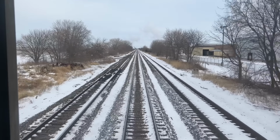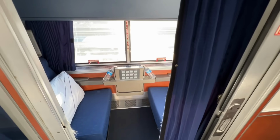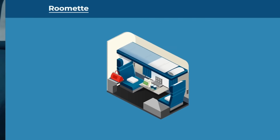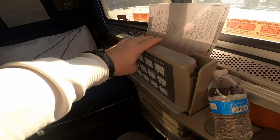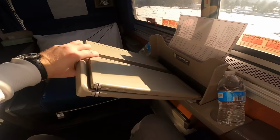As we glide through the snowy countryside, let's take a look around my cabin, otherwise known as a roomette. This is a room designed for 2 people, however, I've got to be honest, I would say it's much more comfortable for 1 person, and you'd probably be better off getting one of the individual rooms, which I'll show you shortly if you're traveling as a couple. But more on that in a minute. First of all, what is this actually like? You've got here your tray table, and that folds out as so.